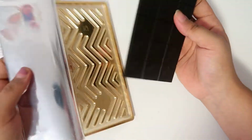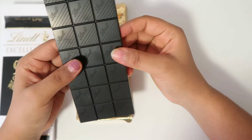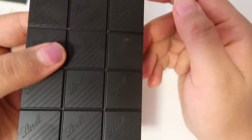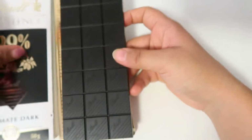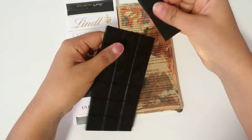So here comes the chocolate, very thin, very nice, interesting, and the brand is written over here. That's very nice. Frankly saying, guys, I like this chocolate a lot. So let's not waste much time and take a bite.